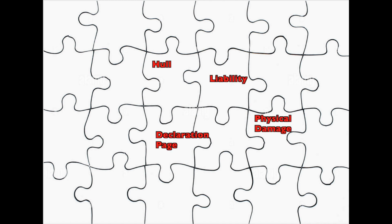Now, here are some more of the esoteric terms that you'll come across. The name of the insured policy owner, pretty much standard. Then we have the hull in motion. Then we have the number of hours in type. Then we have a declaration page, and that basically describes the policy. Then we get into the hull. Then we get into the liability. Now we also have physical damage to the aircraft. Then there are going to be medical payments.